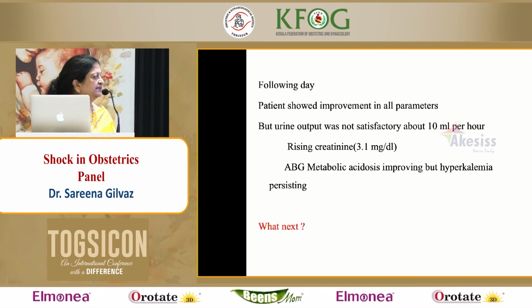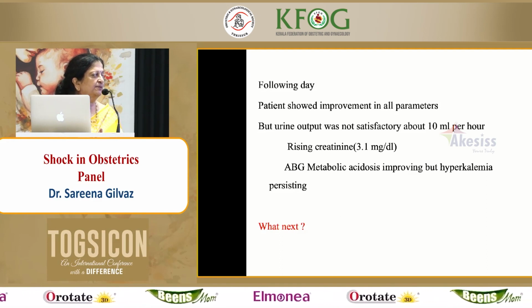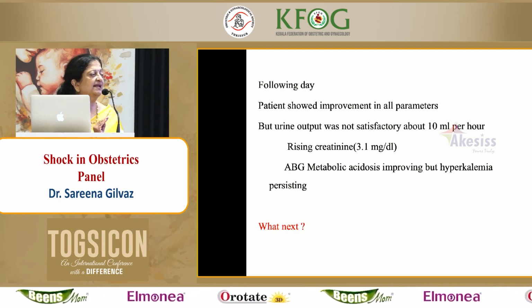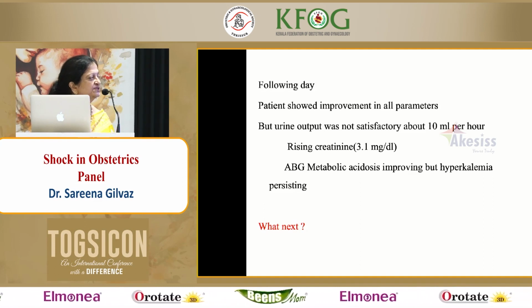So the following day, the patient showed improvement, but the urine output was not satisfactory. It was only about 10 ml per hour. So there was a rising creatinine, and the ABG metabolic acidosis was improving, but there was still hyperkalemia persisting. Dr. Sunil, would you like to do something more at this point of time?